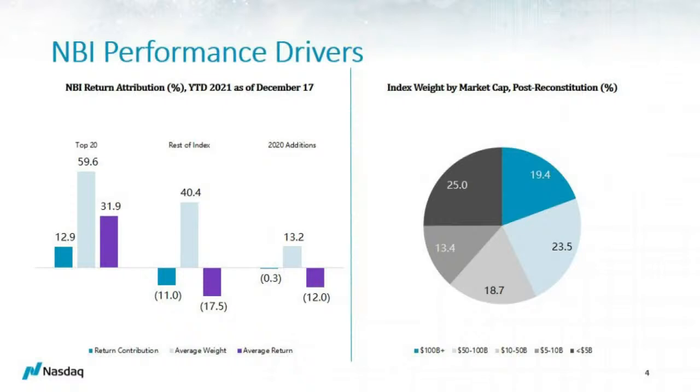You look at the rest of the index right next to that, 40% of the index weight, and approximately 250 companies before that reconstitution contributed almost a perfectly equal and negative offset of a loss of 11%. With an average loss per constituent of 17.5%. So a tale of two cities in biotech last year. You had a lot of strength, not uniform strength in the large caps in biotech, but enough strength to drive the larger cap segment higher.